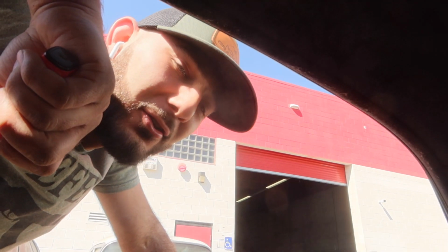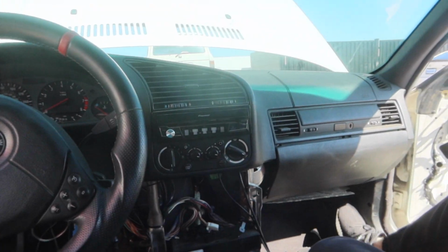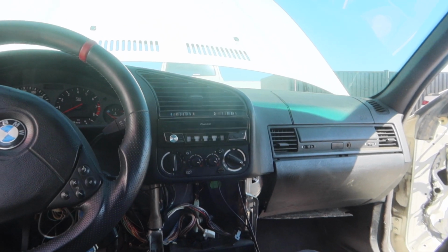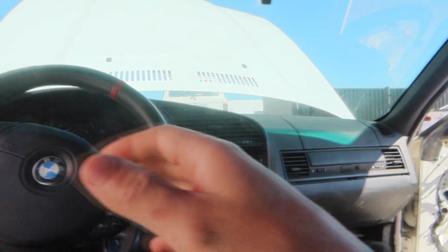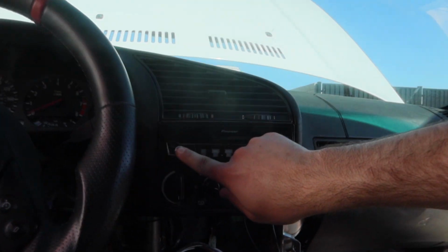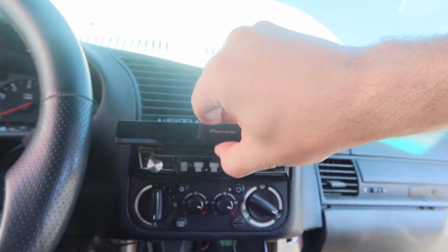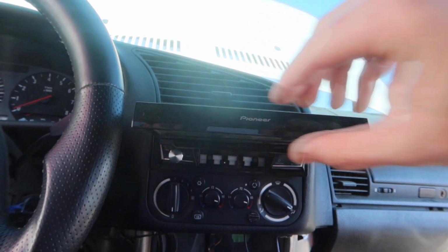Guys, check out Robert's new E36 M3 build. It's so nice. Hey, check out his new Pioneer steering wheel. Greg, can you show him the Pioneer steering wheel? Not steering wheel, head unit. This is such a nice Pioneer head unit. Look at this. You press this button and then the screen opens up. Just look at that. You got a backup camera. Automatic screen opening. There it goes.